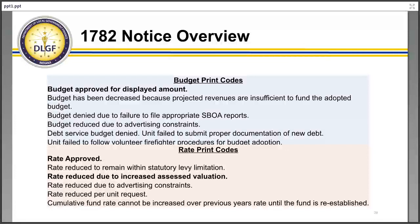Let's move on to the rate print codes. Rate and levy are kind of synonymous. They definitely go hand in hand with one another. Rate approved. You'll typically only see this for cumulative funds that are rate driven. But in this case, that's exactly what you want to see. That means that the rate that was adopted was approved. The next one references a unit that adopted over their maximum levy, as much as property taxes as they could receive. In this case, the rate, or really levy, was reduced to remain within the statutory levy limitation.